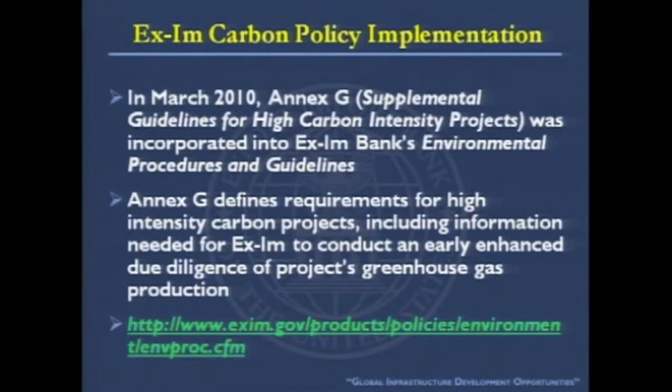Ex-Im's environmental policy is embodied in its environmental procedures and guidelines. As I mentioned earlier, we utilize the benchmarking of the World Bank safeguard policies and the IFC performance standards. What the bank did in March of this year was to add another annex, entitled the Supplemental Guidelines for High Carbon Intensity Projects, to deal with this group of energy projects, power plant projects principally. It spells out the requirements for these high carbon intensity projects, including the specifics on the information that's needed to conduct an enhanced due diligence to address the greenhouse gas implications of a pending project. And again, this is the link to the environmental procedures and guidelines, including this Annex G.